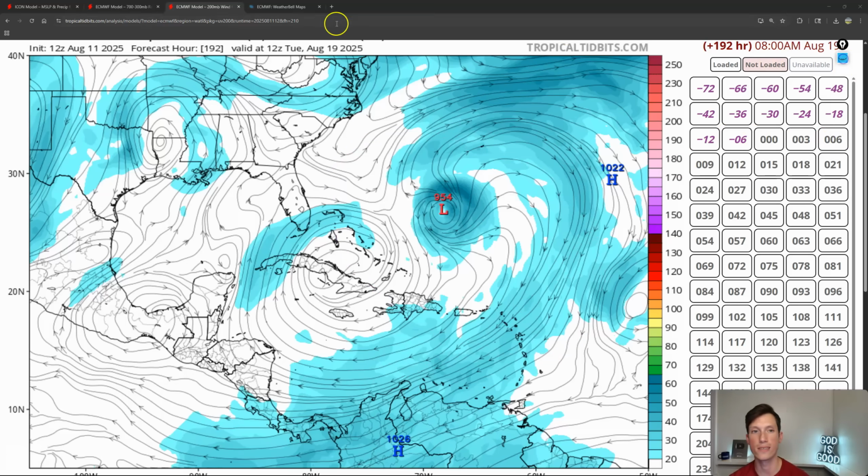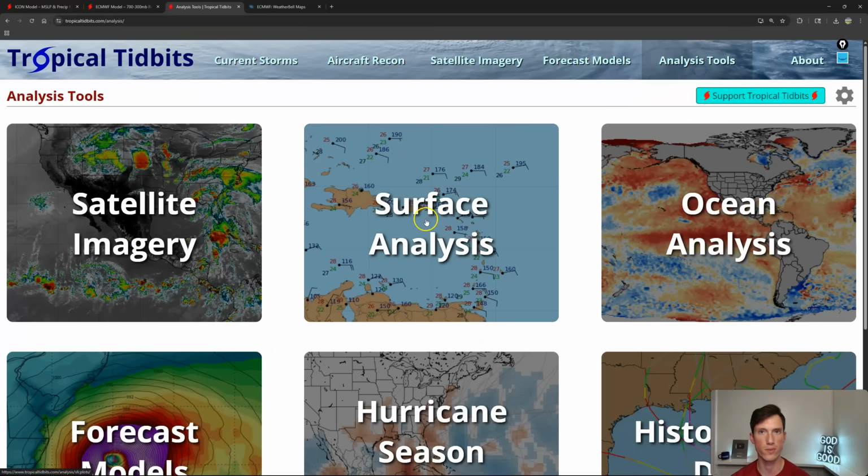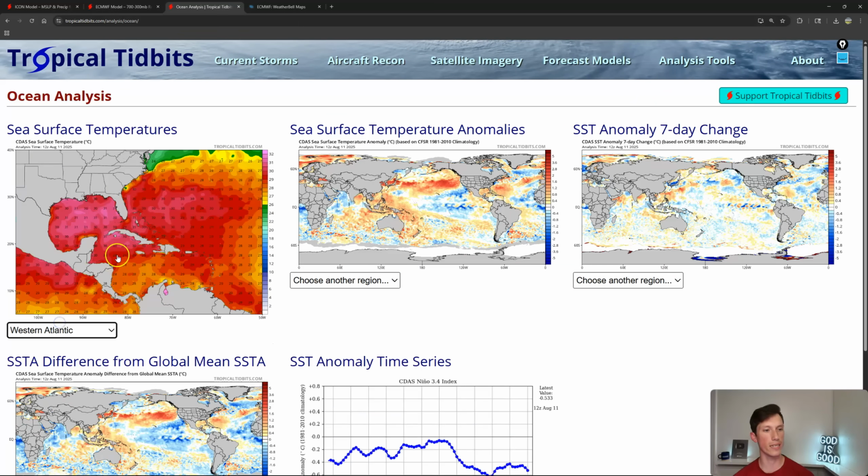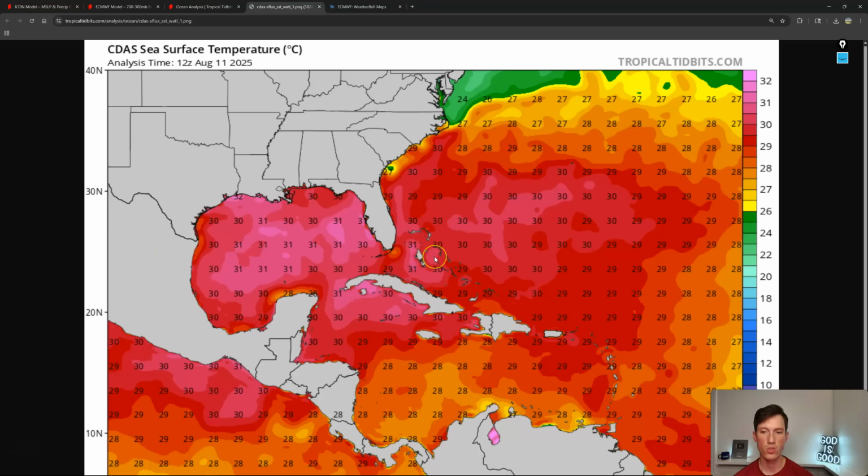Another reason why it does, and I didn't have this pulled up, I don't know why, I'll do it here on the fly, is that if you look right here, these sea surface temperatures, 29, 30, 31 degrees Celsius, this system is probably going to go right through this area. When you convert 29, 30 degrees Celsius to Fahrenheit, that's mid to upper 80s. In some cases, you've probably got a sea surface temperature close to 90 degrees out here. So you've got rocket fuel for this thing to work with as far as the warm sea surface temperatures out here. So continue to move forward.